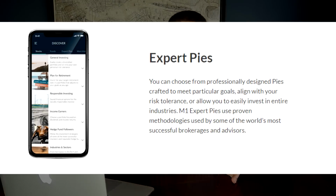And then the fifth key difference between M1 Finance and Robinhood is the fact that M1 Finance offers expert pies, which are their pre-built portfolios. So if you want to have some guidance when it comes to your investments and you want to invest in a professionally built portfolio, you can do that through M1 Finance completely free. It's basically a convenience service they're offering to you. As far as Robinhood goes, there are no pre-built portfolios or templates that you can follow. So if you want some level of guidance when it comes to your investments and you want to follow a plan that was professionally built, you're going to want to use M1 Finance. But if you want to build your portfolio from scratch, you can do that with both M1 Finance and Robinhood, but the expert guidance is only available through M1 Finance.